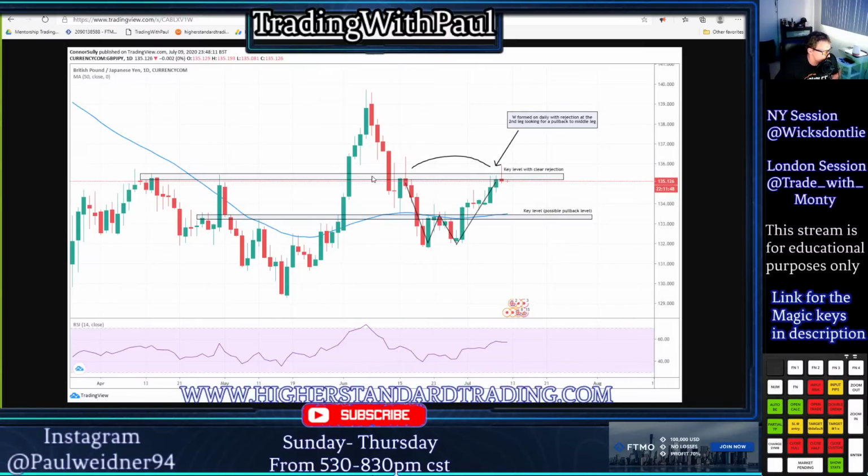E-level clear rejection, yes. Somebody sees what I see. I like it. So I see this daily. I'll go over it on my chart, but this is kind of exactly what I see, and I think we will see a pullback to this 130. I think 134 is where we're going to pull back to, and possibly peak at somewhere down this 134 area.